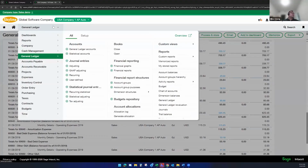So out of the box with Intacct, it comes with the dashboards, our financial reporting, cash management, GL, AP, AR, also order entry that's tied to accounts receivable, and there's also purchasing that's tied to accounts payable. If you have purchase orders, we have the ability to create requisitions and have them converted to PO before an invoice gets created. But we also don't have to follow that workflow.